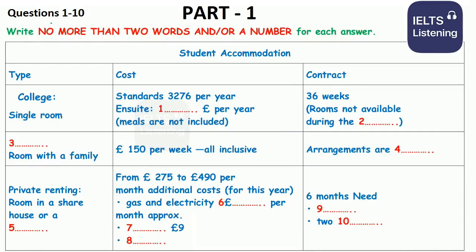Part 1. You will hear a student from overseas phoning the Student Accommodation Office of a college in the UK for some information. First, you have some time to look at questions 1 to 4 on page 2. Now we shall begin. You should answer the questions as you listen, because you will not hear the recording a second time. Listen carefully and answer questions 1 to 4.